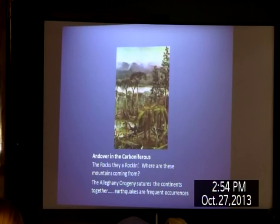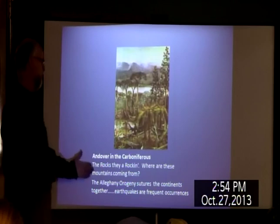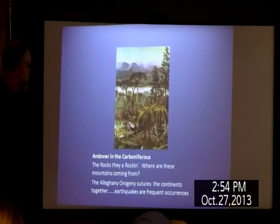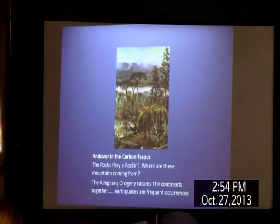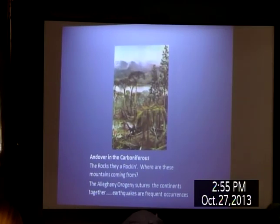Then we have, going back again, Andover in the Carboniferous. Sometimes they combine the Pennsylvanian and the Mississippian into this. So the rocks, they are rocking because you're mountain building at this time. The Alleghenies or Appalachians are forming. And it says the Allegheny orogeny is suturing the continents together. Earthquakes now are a frequent occurrence around here. Right? So we did have a lot of, as I say, rocking and rolling going on.